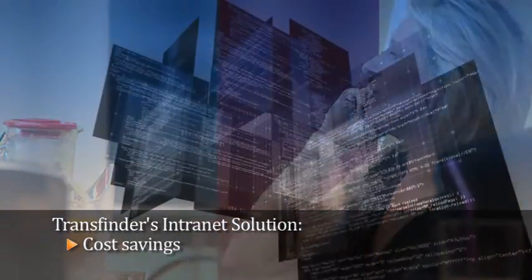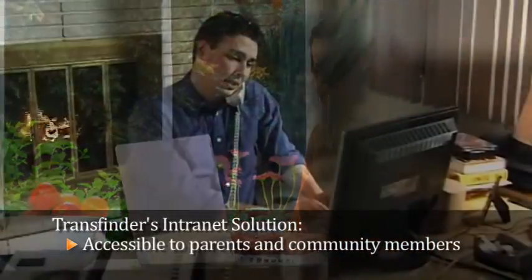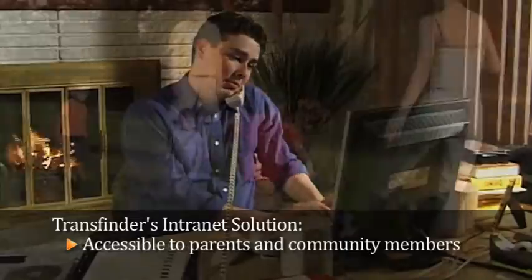By using our internet solution to post transportation information on your district's website, you make it readily accessible to parents and the community.